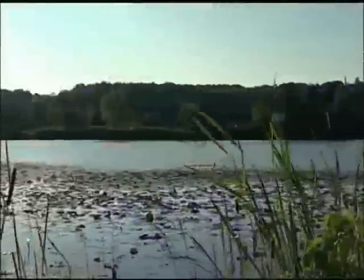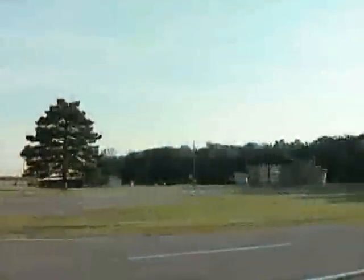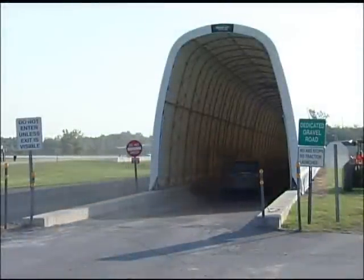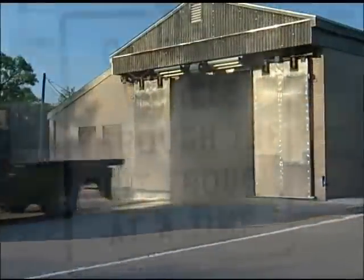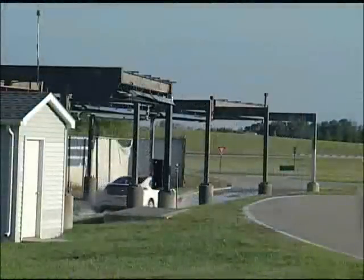Just beyond Sloan Lake, which of course is named for Alfred P. Sloan, is the corrosion testing area, comprised of the dedicated gravel road for stone impingement testing, and the salt grit trough, and the salt mist chamber. In 20 weeks of testing, 10 years of corrosion can be simulated on a customer vehicle.